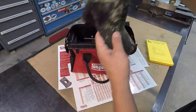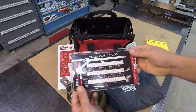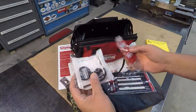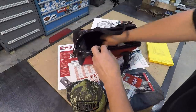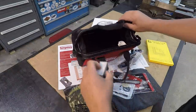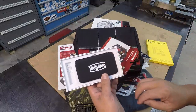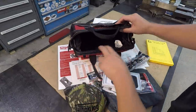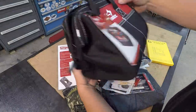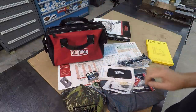Tungaloy just put this nice little prize package together. We got a t-shirt, a hat, and all kinds of stuff in there. There's a milling calculator right there. We got a bottle opener and a thing for your cell phone. We got some safety glasses. We got a 6-inch rule with the clip and an eyeloupe. And this guy right here, everything just fell out of the box. This is one of those portable USB chargers, so you can take it with you and charge your phone. We got a pen, safety glass cleaner, and that's about it. But we also got the bag. This is a Husky tool bag that they stitched their name on. So, very cool, all nice stuff.